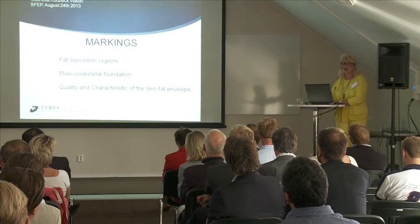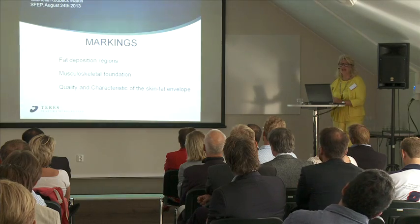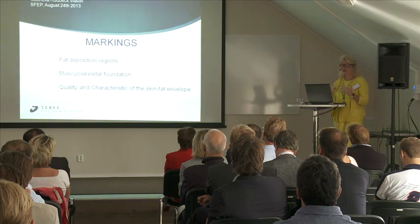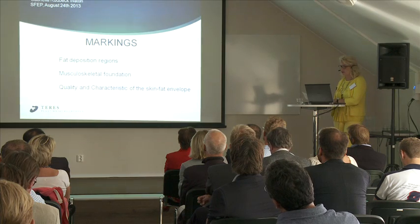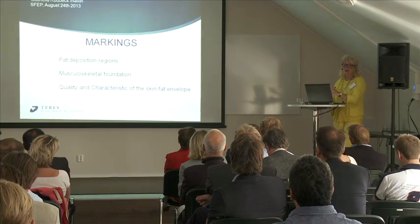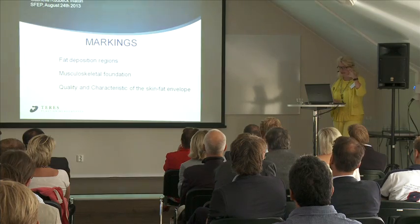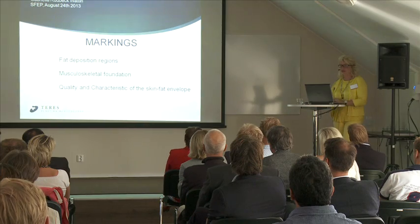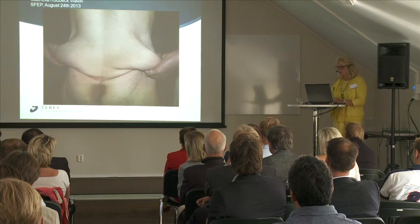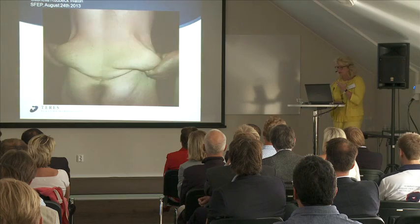So important when you're doing your markings, be aware of fat deposition regions, and they differ in men and women. Talk to your patient about the musculoskeletal foundation, because these people have so much skin, they are not aware of this. And of course, the foundation is very important to point out, because it has an impact on the overall appearance and the final result. And maybe most important to us, the quality and the characteristics of the skin fat envelope, the thickness, and also the vertical components that make this material thick. How much you can pull is a very effective way of judging your final result. So the more pull, the better result.